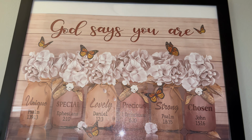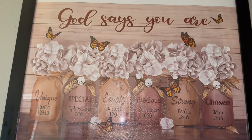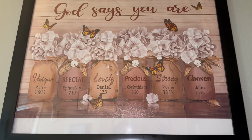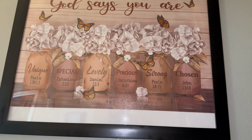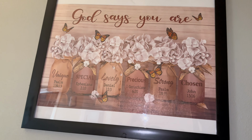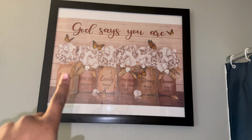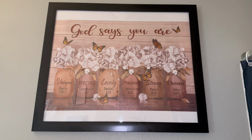Right here was $3.99 on Temu. It says God says you are unique, special, lovely, precious, strong, and chosen, and it has the scriptures for each one. So if y'all want to write these down, pause the video and write these scriptures down. You know, I gotta have something about God up in my bathroom, up in the house, because without God I'm nothing. So I love this picture, so I had to get it. Temu does not sell the frames, so y'all go to Walmart and get y'all frames from there if y'all get pictures off of Temu.